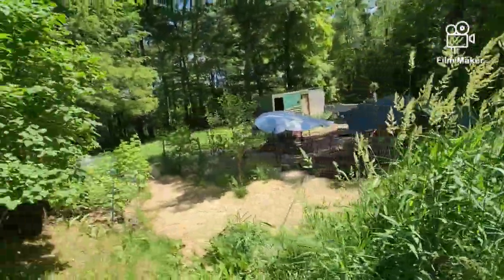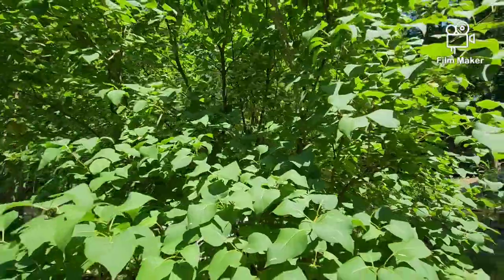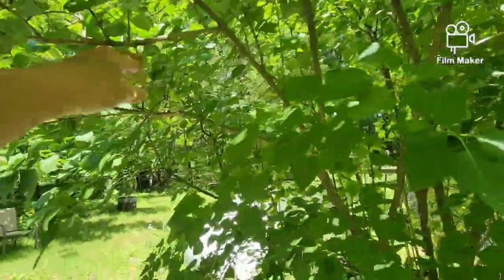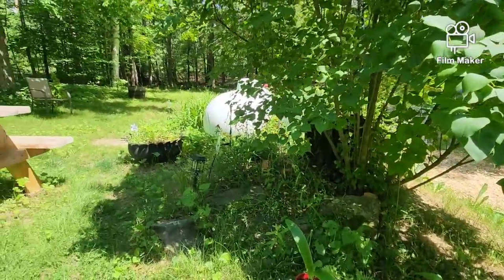Tall. And the lilac bush is all done for this year. And just snipped off what was there. Next year, hopefully, it'll do better. Again, it was just a year ago that we had that frost, so it's not too good. Hurt a lot of things. But anyways, we're getting there.